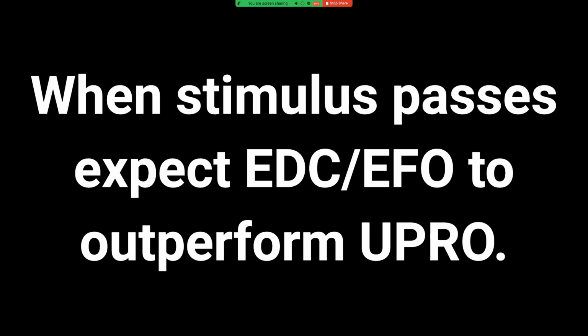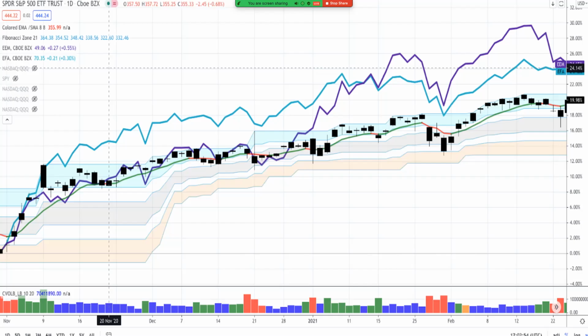Now, when this stimulus does pass, expect foreign stock markets to outperform the US and for that dollar to come right back down. We're going to look at the pro strategy to have a huge advantage in the coming 12 to 24 months with 2 ETFs in specific. EDC is emerging markets times 3 and EFO is Europe times 2. The ticker it plays is EFA. And we're looking for this to outperform our UPRO position, which is the S&P 500 times 3. And that's where we've been racking up our gains in the pro strategy with American stocks dominating.